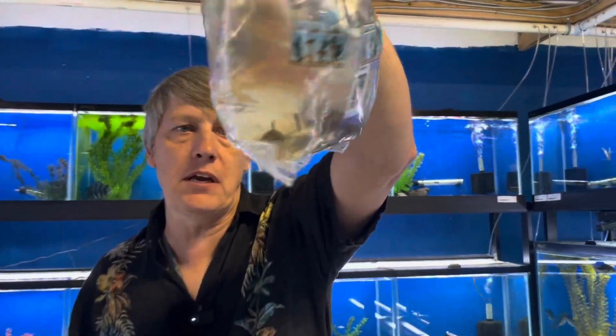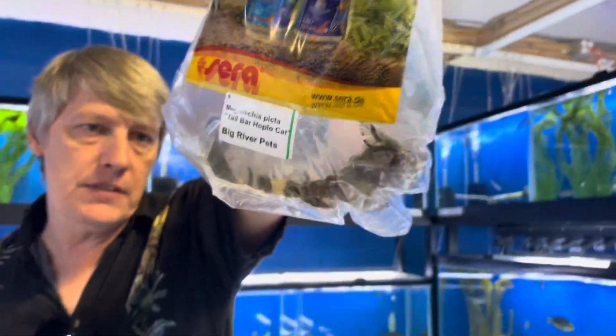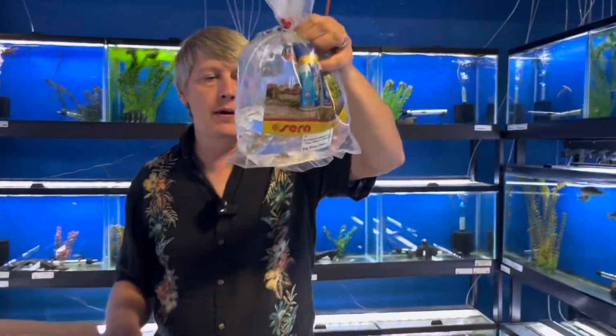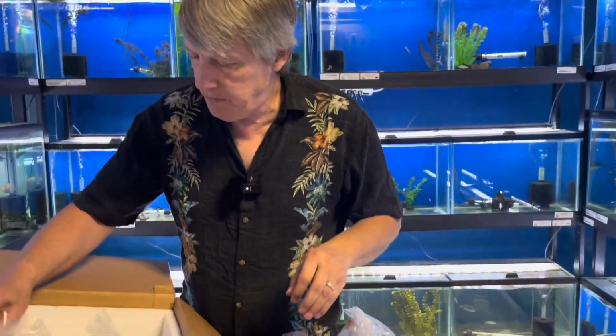Next up is tail bar hoplos. Gotta love you some hoplo catfish. Restock on those guys. We've actually been keeping those in stock most of the time. A really neat little catfish that's not a cory that we can get most of the time. Here is some regular tiger barbs. Gotta go along with those green tiger barbs. A little bit nippy. Do them in a big school.